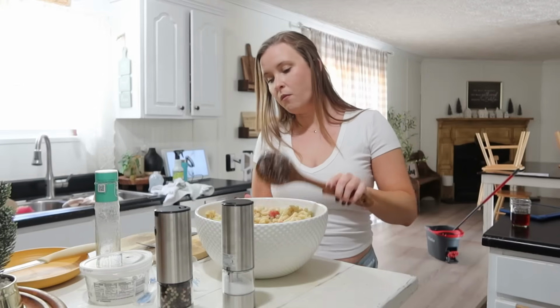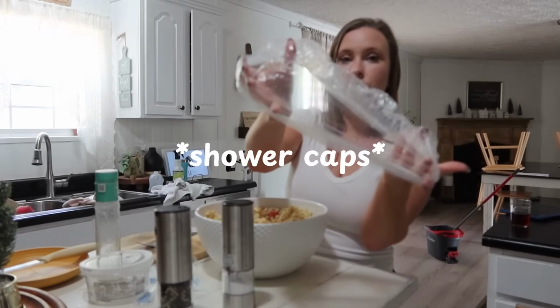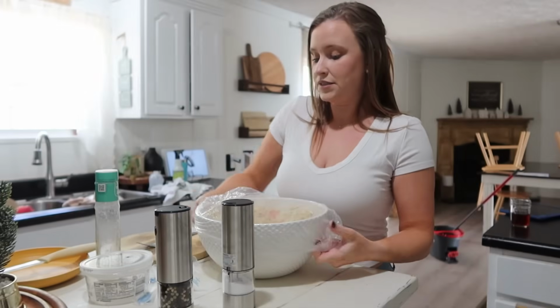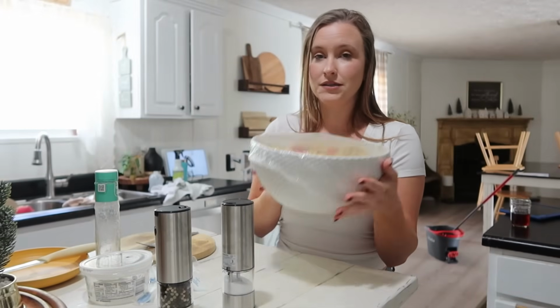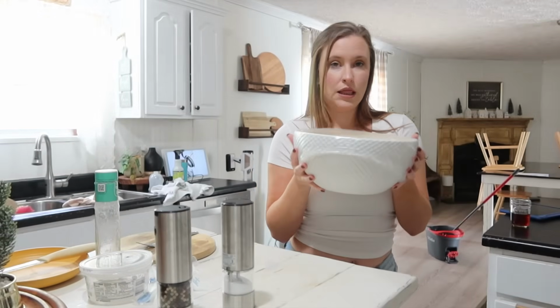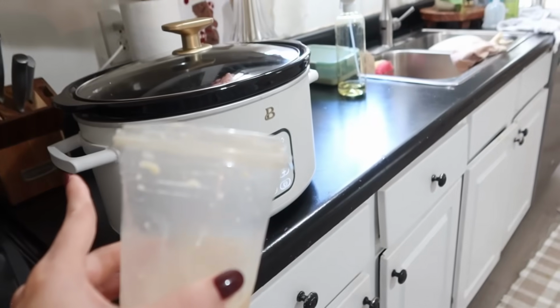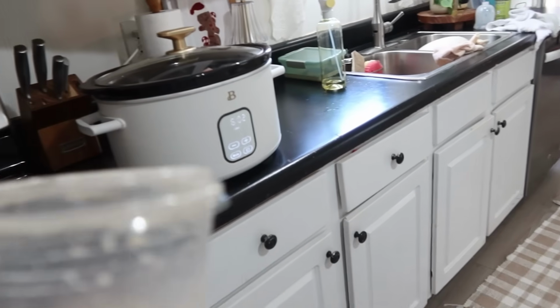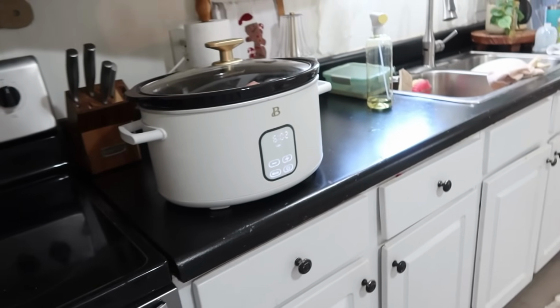Hairnets, you get them from Walmart for like $1 and something. You get a bunch in the pack too, but they make the best bowl covers. So we're about to stick this in the fridge and let it marinate for a while. Ribs are in the crock pot, got the dishwasher running. Pasta salad is in the fridge, and we are about to head to our appointment.